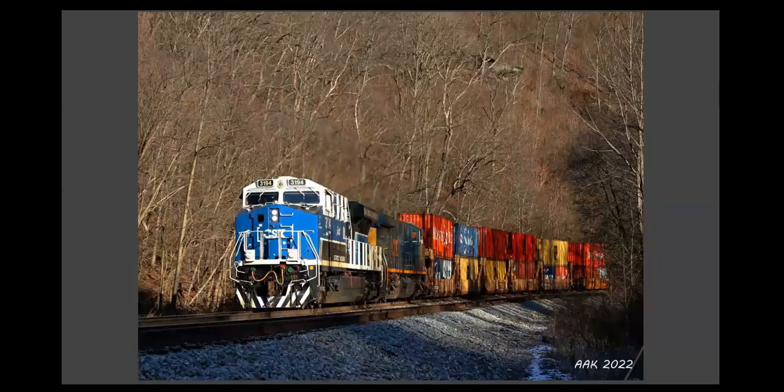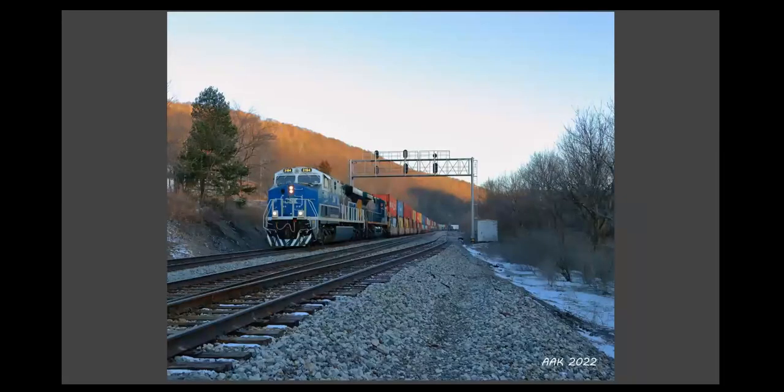Now we're further up on Sand Patch. This is in Fairhope. Amidst the tree tunnel, we found this nice patch of sunlight to get 3194 as he climbs the grade in Fairhope. So we got some nice early winter, late afternoon light coming into focus here.